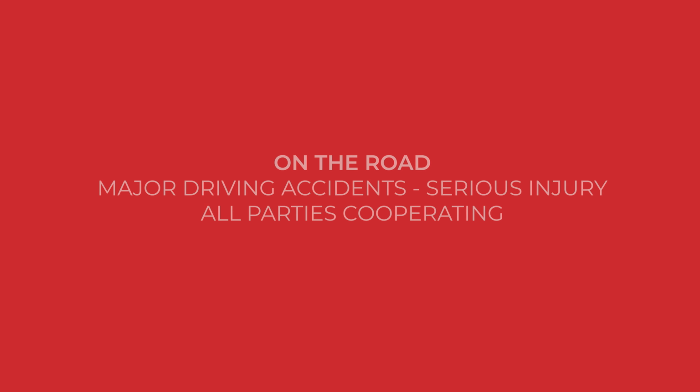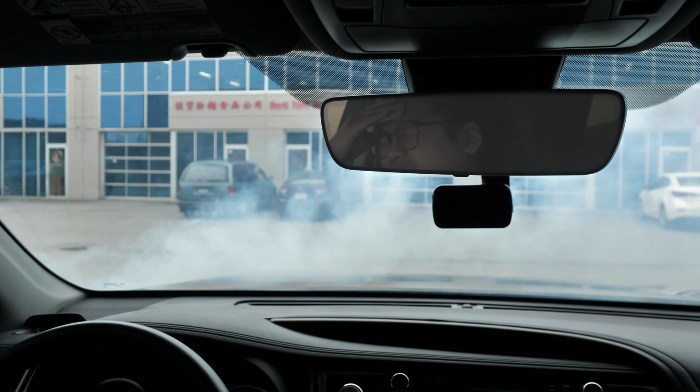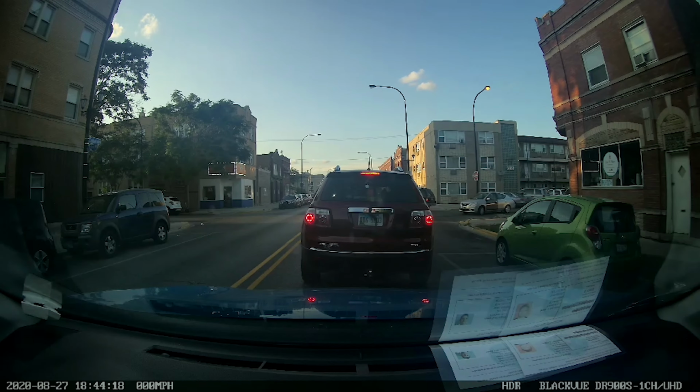On the road, major driving accidents, serious injury, all parties cooperating. Now, the accident is quite serious and you're unable to get out of your car to get photos or exchange information with the other party. Your dashcam footage then will be your only crash scene report. Your insurance company would very likely be able to gather information from your footage to complete your claim.